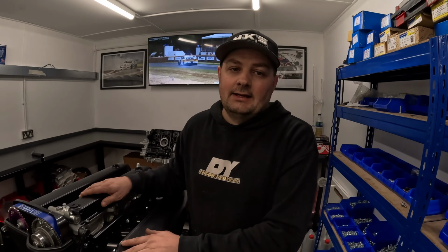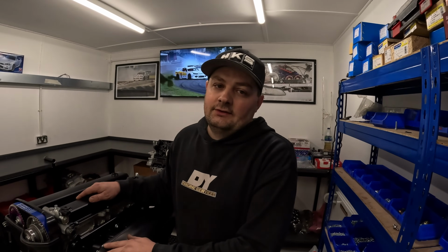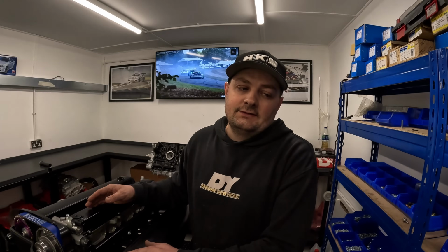So this is exactly the same as the engine that we built for Kevin Quinn, which was at Goodwood last year. And it just goes to testament how hard he drives it and how well they last and they go. So this is number 4 of the brand new engines we've built. There are a few more of them about, but keep your eye out for this one, because I think this one will be pretty special.